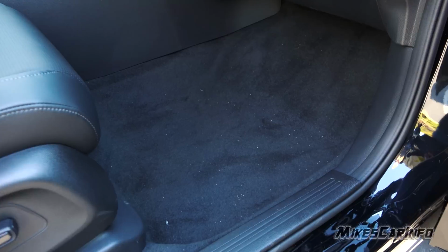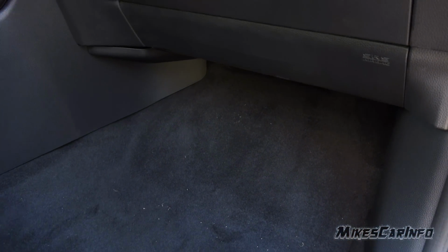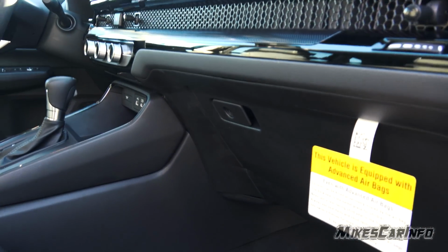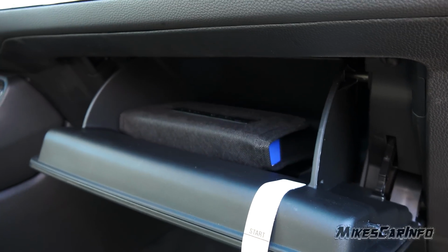Plenty of legroom here in the front. Now the floor mats are not in place yet. We can give you an idea of what it looks like. Plenty of room in here, especially here in the front. Glove compartment is locking, and it has a smooth plastic on the inside, pretty standard size.